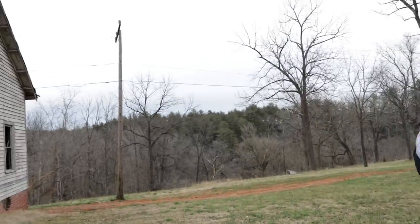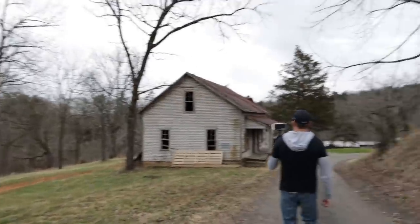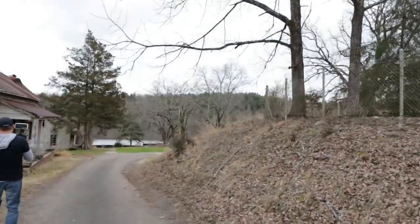This though, man. I can't wait to go watch this movie. Yeah, I guess down there is the old mill. Take a look down there.